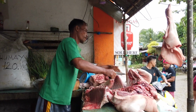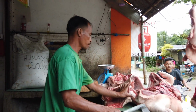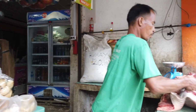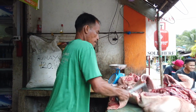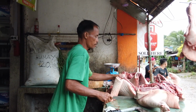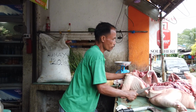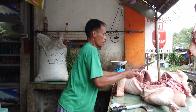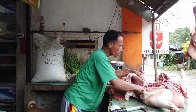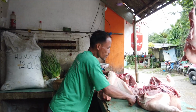This is like a little market where they sell everything from meat, bread. Look. Pilang kilo dong? 170. 170 per kilo. So if you just have, with no bones, just the meat itself is 190, 170 overall. So it's a lot cheaper than the one in the grocery, and it's just freshly butchered.